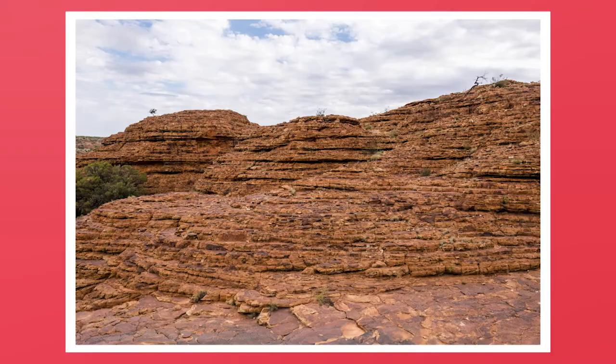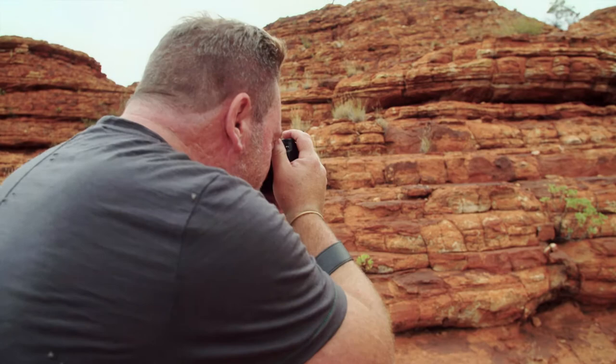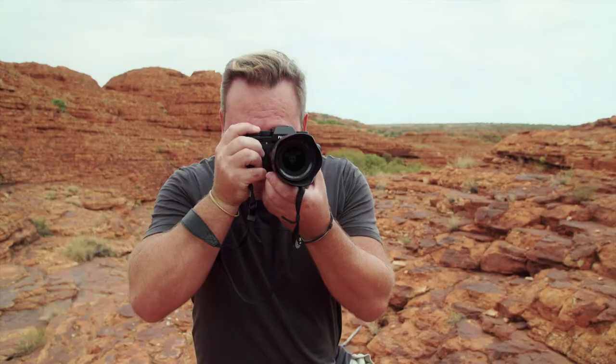Now like most landscape photography, you want to have a lot of depth of field, a lot of things in focus. So try and use an f-stop with a large number. F16, F22, F32. The more in focus, the better.